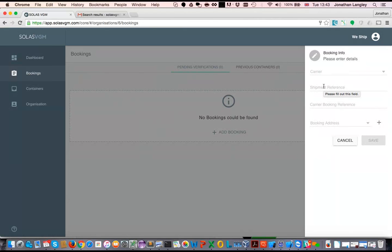Now, when we talk about booking in relation to SOLAS VGM, there's only 4 fields that we actually require for a particular booking, and this is to cut down on doing duplicate data capture for a lot of companies. Also, there's not very many fields that are actually required by the carriers for a VGM submission. So we try and keep these as simple as possible for those reasons.